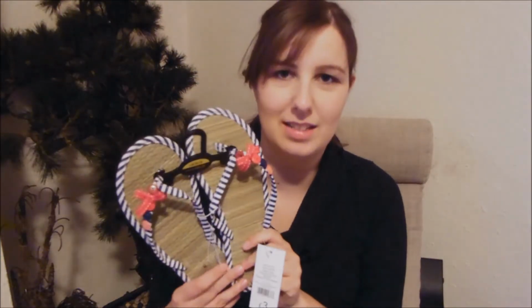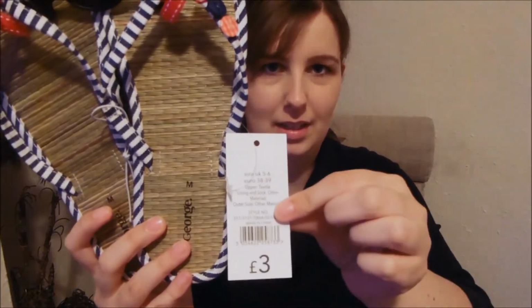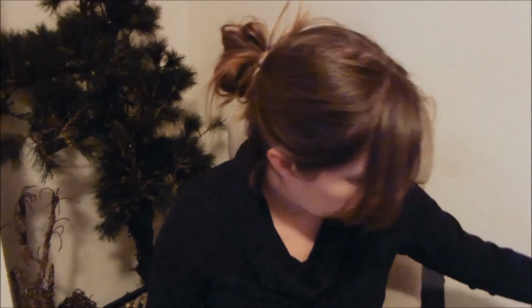So from George at Asda, I bought these flip-flops. They've just got bows on them and buttons, and they were just £3. So I bought them just in case they're trash, and they're only £3. So yeah, that was everything I got for myself.